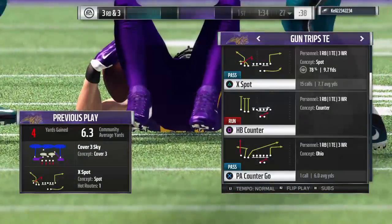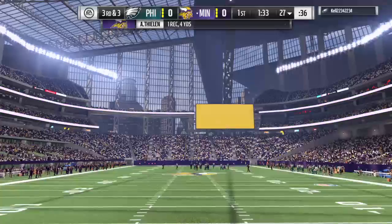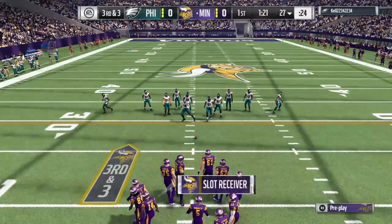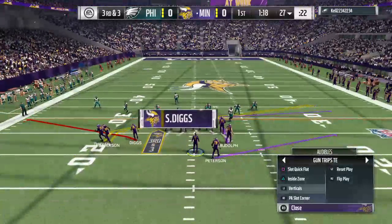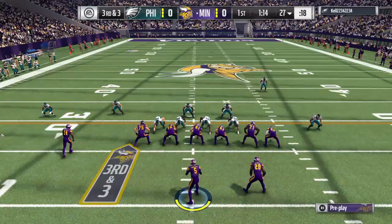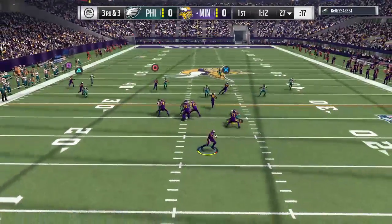4 yards on the completion, and it sets up a third down. And we peek at the defense now for Philadelphia. Michael Kendricks is an inside linebacker who can roam sideline to sideline and make plays. Get ready. Third and short yardage.